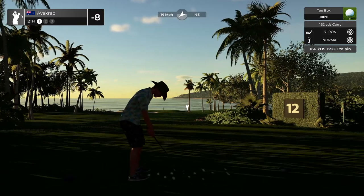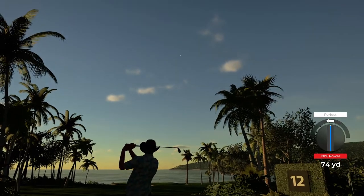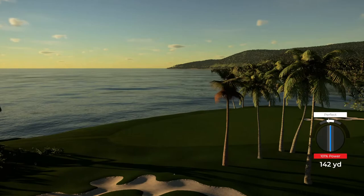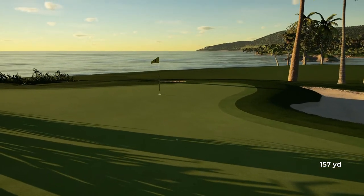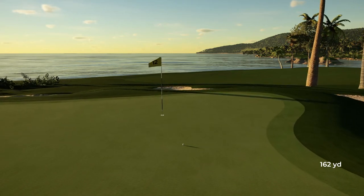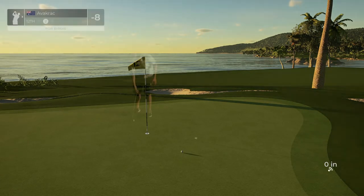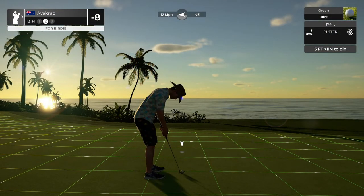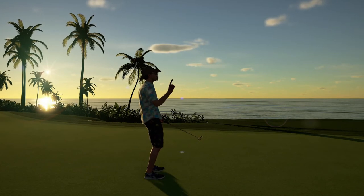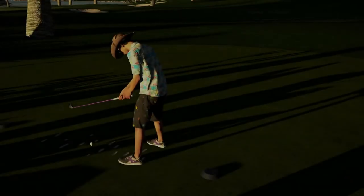That is windy. Oh, look at the wind, bring that back around. Oh, keep rolling, keep rolling. Catch the slope. Catch that slope. There we go. That's my ball. Oh, nice little straight putt. Is it? Yes, it is. Number one in my own imaginary world.